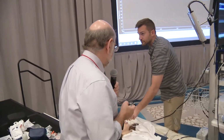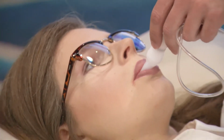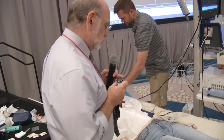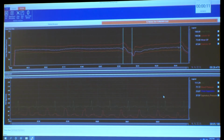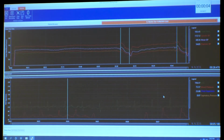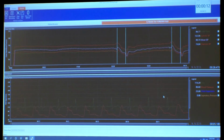At first, just breathe normally. Don't blow into the thing. All right, take a slow, deep breath. That's good. And go. And relax. Don't talk or move. That's a pretty good recovery.